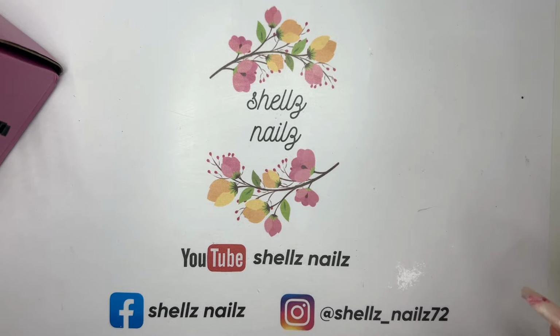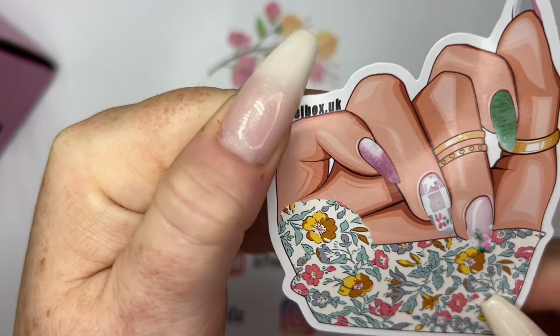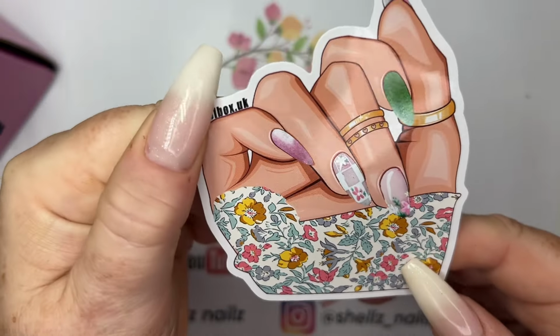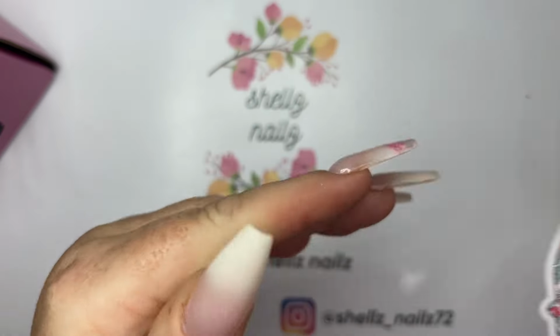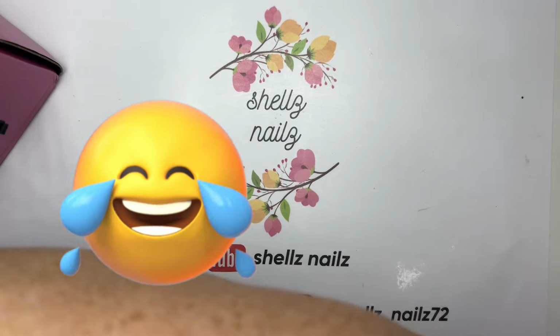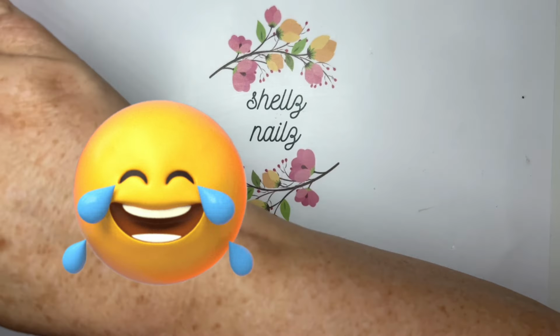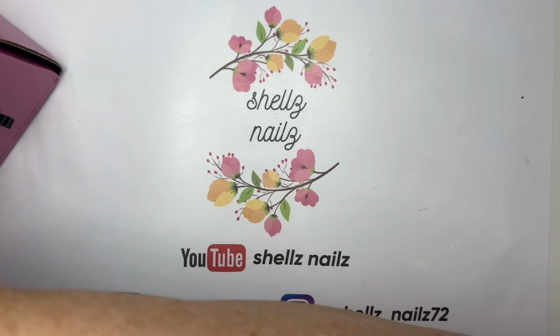Then we have the little sticker. Oh, that's nice, isn't it? Isn't that pretty? So this gives you an idea of what might be in the box. I am so excited and I just can't hide it. Here we go. Oh, beautifully wrapped.